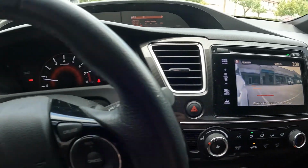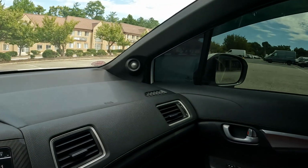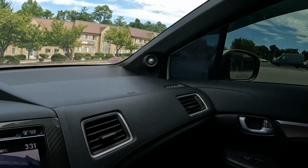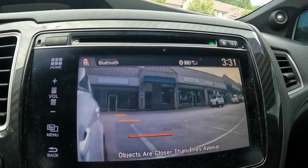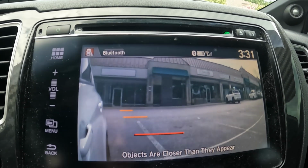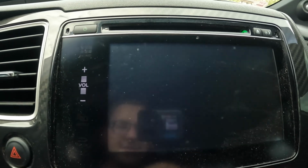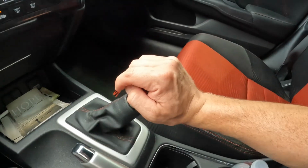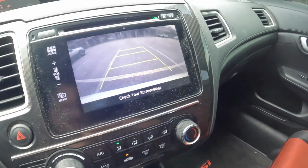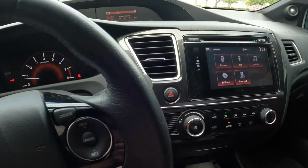I love the fact that when I put the turn signal on, there's a camera on that mirror that will show me what is in my blind spot. And you can also see that there's a curb marking, so it shows you how far you are from the edge of the road, and that is very nice. Also, if I shift this car into reverse, we have our backup camera there. That is very helpful. It's a big plus.